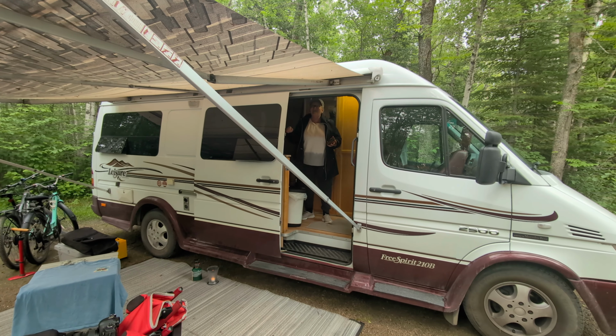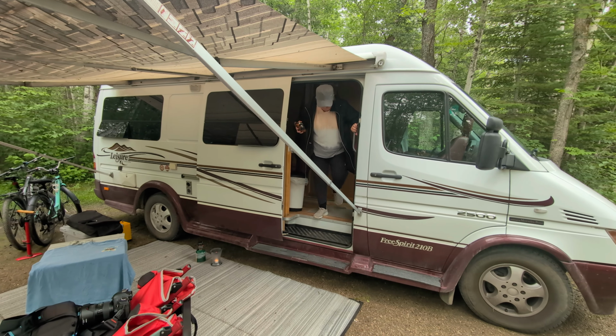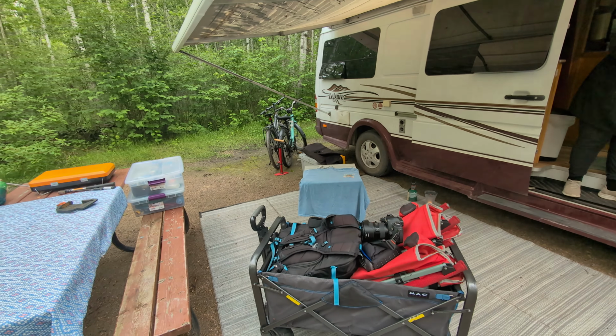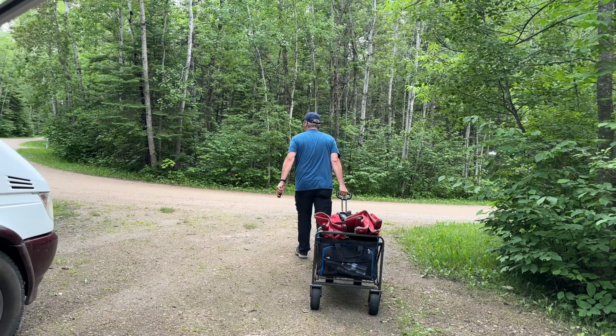I got the keys. I actually just need to get a sweatshirt out. And then we are going to go for a walk down to the beach. Good walk. Here we go. Off in the winter.